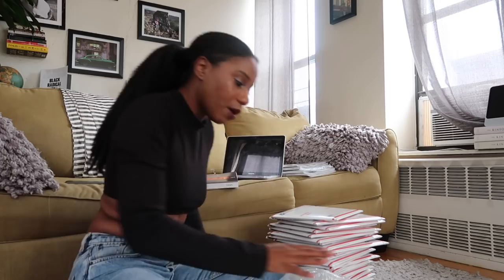I mailed all the magazines off. I changed into a cuter outfit. This top is from Zara, but there's tons of them online, so I'll try to find one and link it. It's like a satin sheen top. I'm pretty sure they still have them in Zara. And then I'm wearing some Acler culottes.